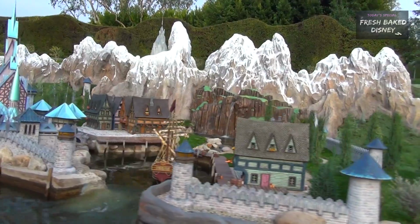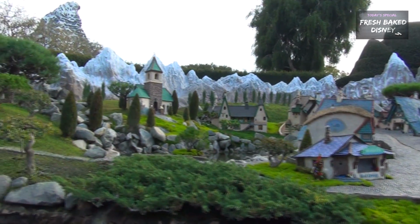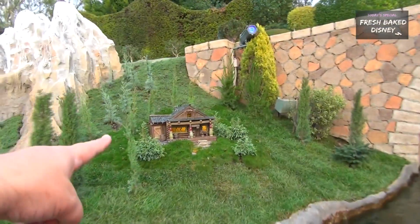Straight ahead is the Alpine village where Pinocchio and Geppetto live. Right down by the riverbank is the very same wood shop where Geppetto first built Pinocchio and wished upon a star for his puppet to become a real-life boy. Geppetto's wish is like that of many fairy tales.